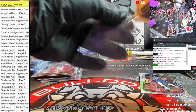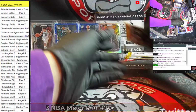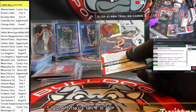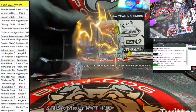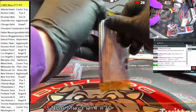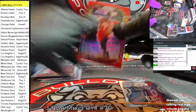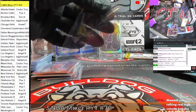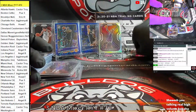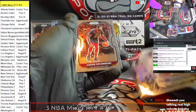Frank Jackson for the Pelicans is our auto in the retail box. Brogdon, Alexander, George, and Emmanuel. A silver Embiid. A ruby Carroll and an Okoro for the Clippers. Stewart and a Drummond.